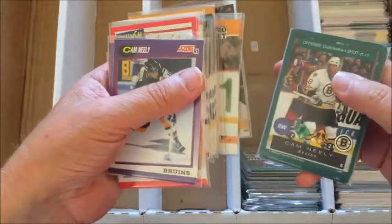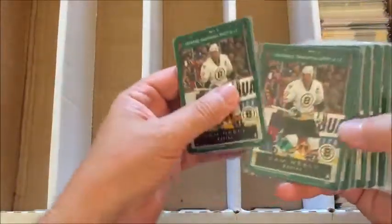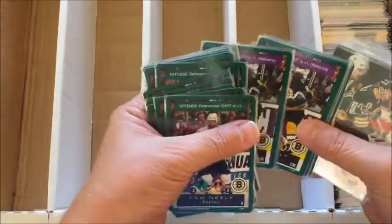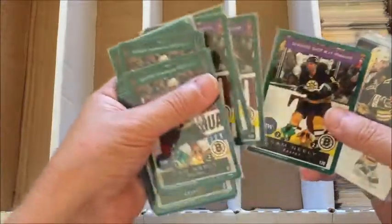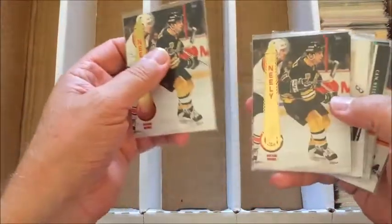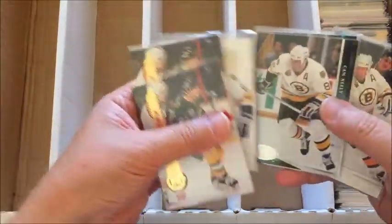Pro set. More playoff. And here's the last bunch of playoff ones. This was a game you could play with dice. I've actually, several years ago, I got a ton of those cards. They came in like booster packs with dice, and you could play a game with them.